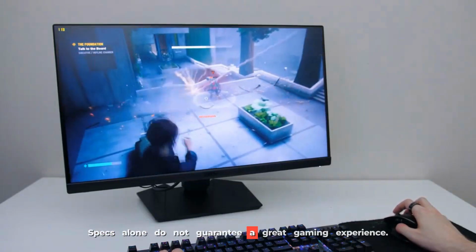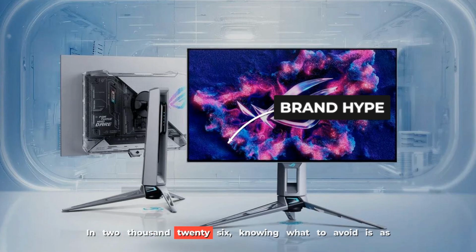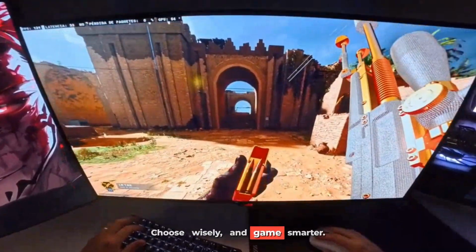Across all 10 monitors, one pattern stands out. Specs alone do not guarantee a great gaming experience. The gap between hype and real performance is wider than ever. In 2026, knowing what to avoid is as crucial as knowing what to buy. Choose wisely and game smarter.